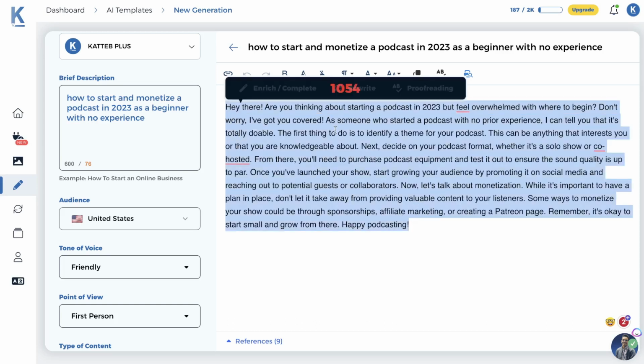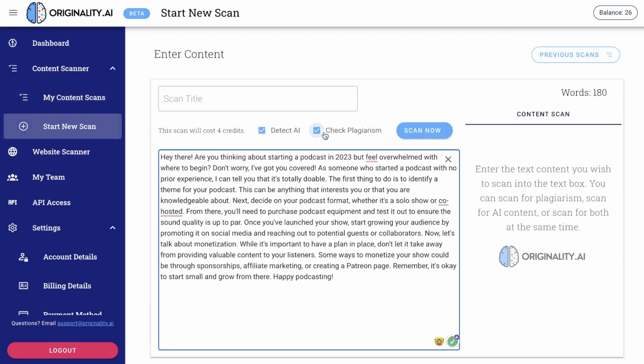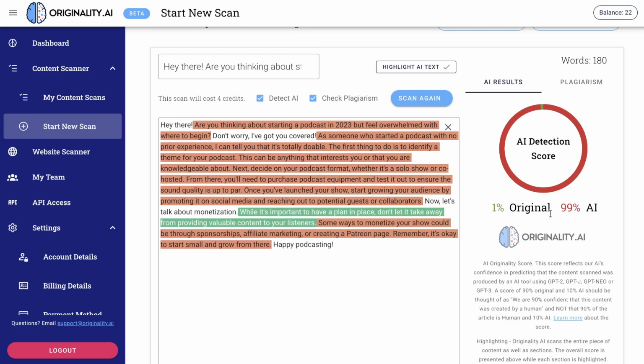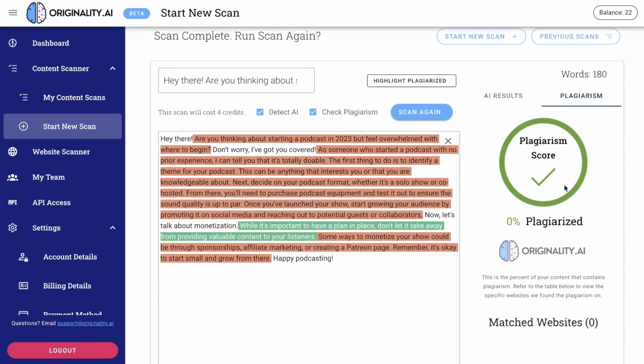Since we've generated the first paragraph, I want to do a quick test here and see how much of this content can be detected by an AI detection tool. So let's go ahead and use originality.ai, and we're going to paste this content in here. We'll also check for plagiarism just to see what is being shown here. So here are the results. As we can see here, it is 99% detected by AI and only 1% original. In terms of plagiarism, I don't see the actual plagiarisms. Oh, here it is. So it is 0% plagiarized.